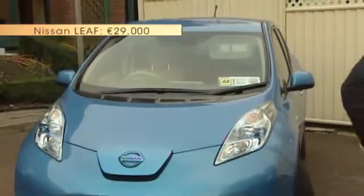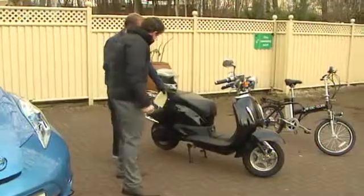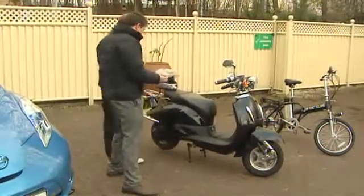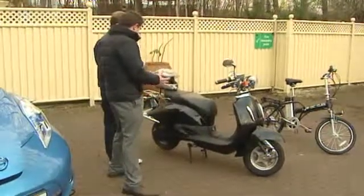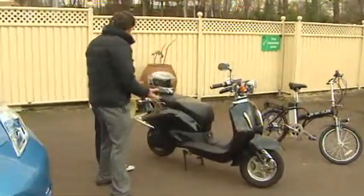Okay, let's move on to the bikes. The Moto electric motorbike. Now this is €1,600. Again, I was talking about the idea of not just being more environmentally friendly and more advanced, but being hugely efficient and cost efficient as well.